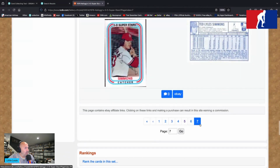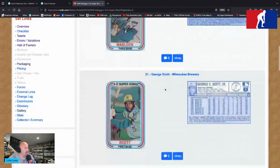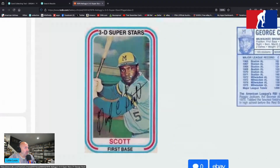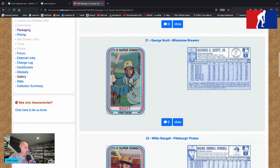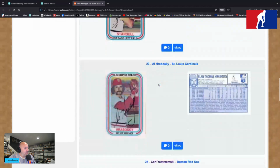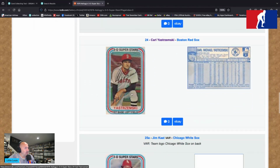It looks like he's winking at me, or maybe he's winking at all of us. I can't tell, but I'm taking it as a sign that he's coming on to me. I think there's a puka shell necklace in George Scott's photo. We just can't see it very well. But anyway, red, white, and blue surrounds these things. 3D superstars, Scott, first base, facsimile signature, 3D stadiums in the background, all sorts of fun madness. There's the man right there, Carl Yastrzemski.